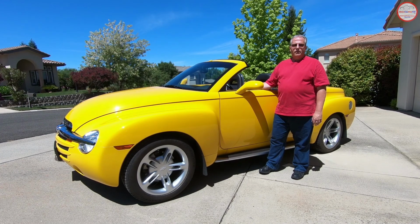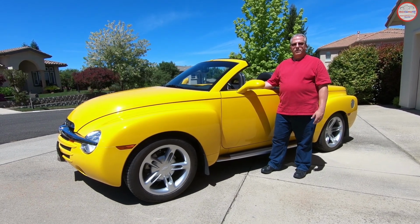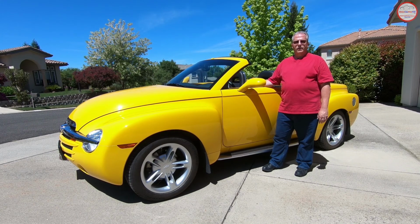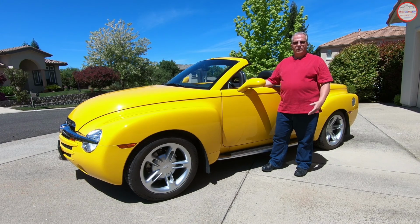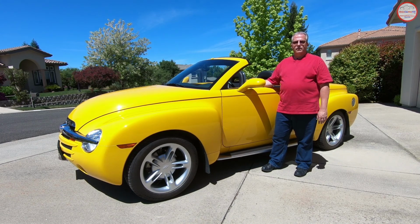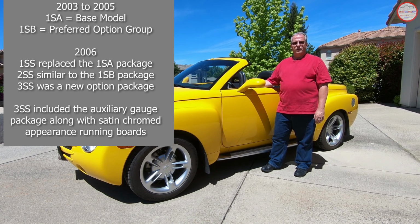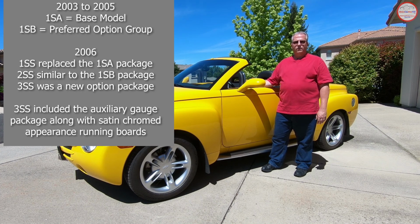One of the changes they tried to address in 2006 was to increase sales. So, of course, I already mentioned the two-tone offering for paint schemes, but the base price of the vehicle was changed and the pricing structure option packages were changed for 2006. So the base price was reduced by a grand or so, and then the option packages that were available in the previous model years, which were 1SA, which was the base SSR, a very low number of those were produced. And the most common configuration was the 1SB configuration for all the SSRs from 2003 to 2005.